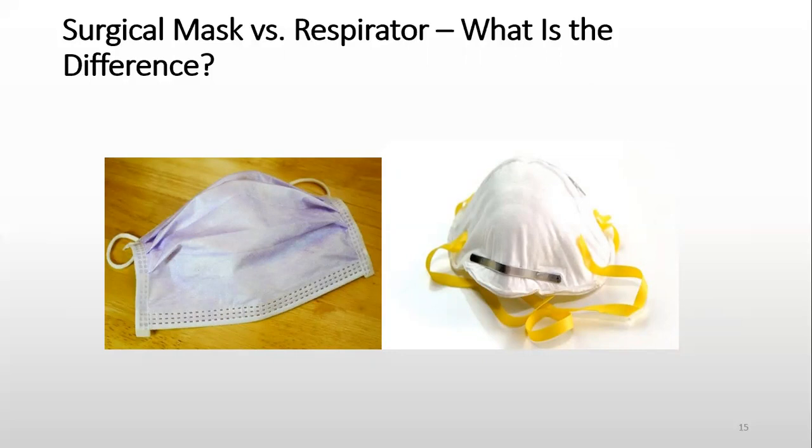An N95 respirator is a respiratory protective device designed to achieve a very close facial fit and very efficient filtration of airborne particles. Note, the edges of the respirator are designed to form a seal around the nose and mouth. N95 respirators are not designed for children or people with facial hair.